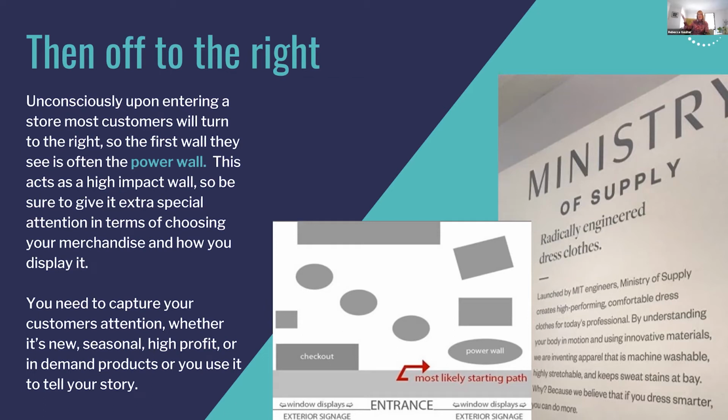It could be that it's your customer ethos up on the wall. It could be that it's the most asked questions that you have are answered there on your power wall. Whatever you do with it, you have to make sure that you really understand the meaning and the influence and the impact that this power wall can have.